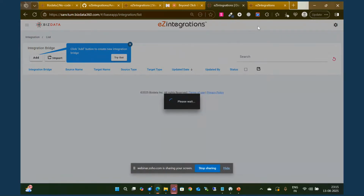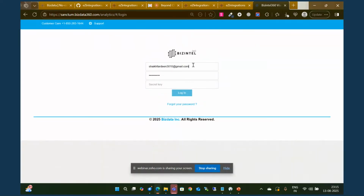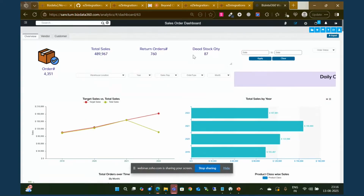Other than that, I also wanted to showcase the AI window, which I was talking about, where you have the consolidated view of the entire workflow. Let me just open that. So this is what the AI window looks like. Let it load, and you can have a consolidated view of your sales orders.